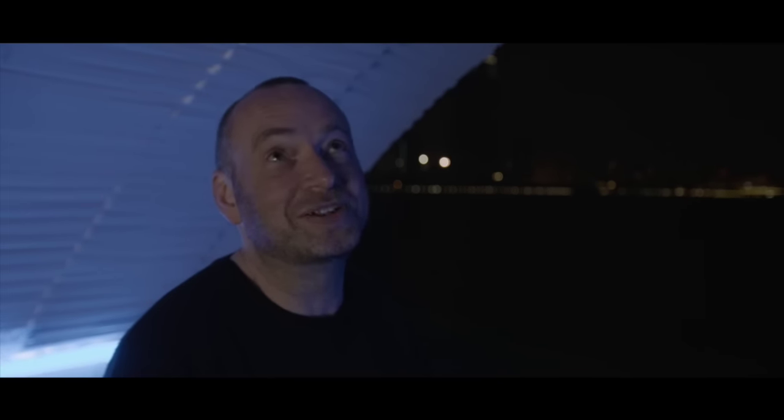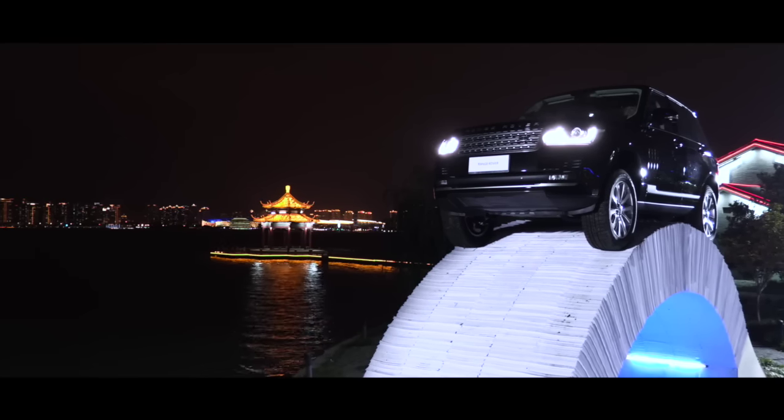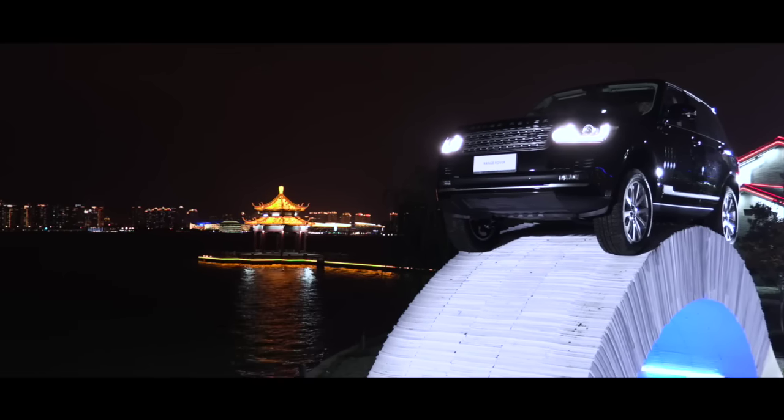We built a bridge with nothing but paper, it's just paper. We put a whole Range Rover over the top of it, and it's an incredible achievement and fantastic.